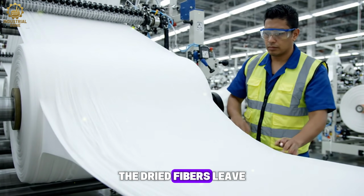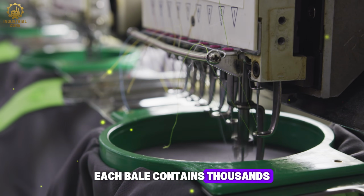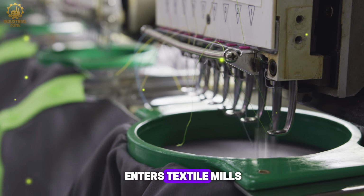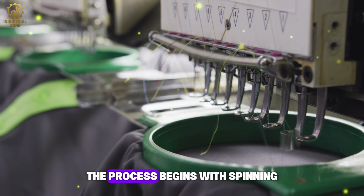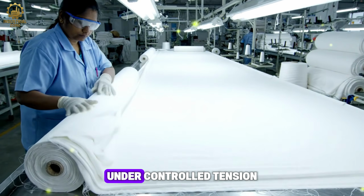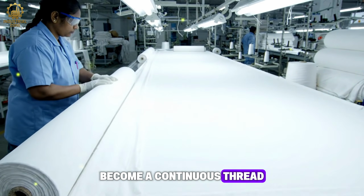The dried fibers leave the chemical plant in large bales. Each bale contains thousands of kilometers of filament. From there, the material enters textile mills, factories dedicated to transforming fibers into yarn. The process begins with spinning. Machines twist the fibers together under controlled tension. Thousands of individual filaments become a continuous thread.